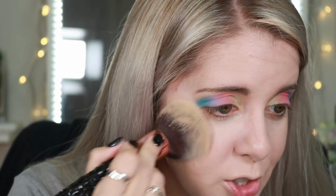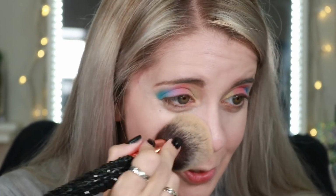Oh, yeah. So there is no setting powder that I saw. So I'm going to quickly just set my face. I'm just going to use the Jaclyn highlighter, the setting powder, because it's literally just sitting right here. And I am using the F13 brush from the Starry Night collection. Oh my God, I am so pale. I am ghostly.